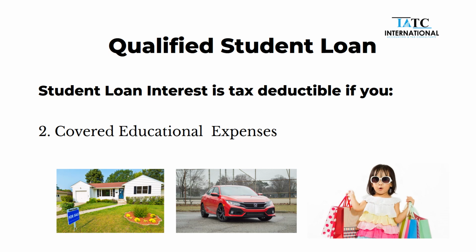And this deduction is going to be available for both your federal loans and any private student loans you receive. Second, to be a qualified student loan, the loan has to be taken out to cover the cost of educational expenses for college. You can only deduct interest if the student loan actually covered school-related expenses. So if you use the funds for personal expenses not directly related to your education, like buying a house, car, going on a shopping spree, you're not supposed to deduct those amounts. You're supposed to reduce your actual deduction by that amount.